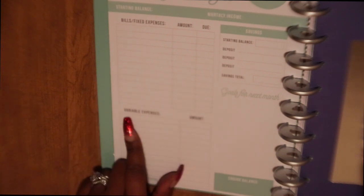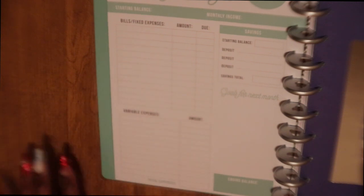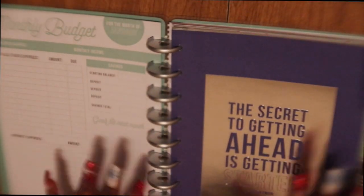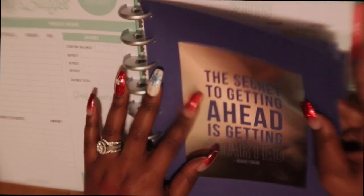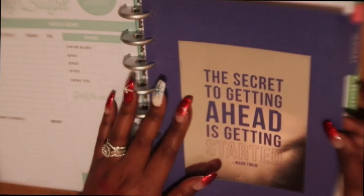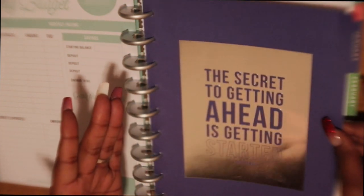But before you get to your ending balance, you do have your variable expenses and the amounts and the total expenses. So that kind of explains itself. So on this sheet, on this cover for January, it says the secret to getting ahead is to get started, and that's by Mark Twain, which I think is a pretty good quote to start the year off.